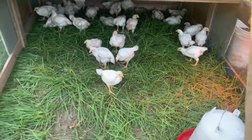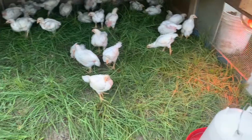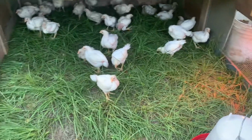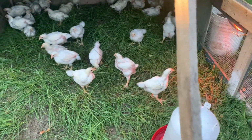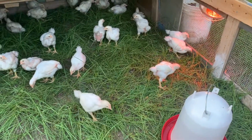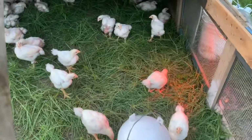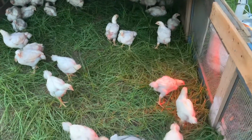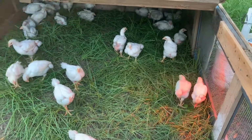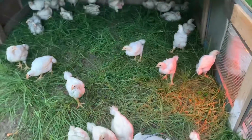And every night when I look out here, a good way to test their heat and cold tolerance is to see how grouped up they are. And they all group up right under that light every night, so it's still necessary. Hopefully by next week, I'll be able to not do the light anymore. So they'll be 5 weeks old, and I think they'll be able to handle down to 70 degrees. But unless we get a cool front and it drops down to 65 degrees at night.